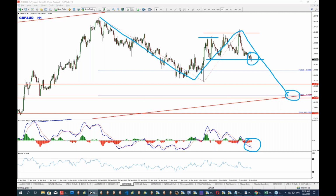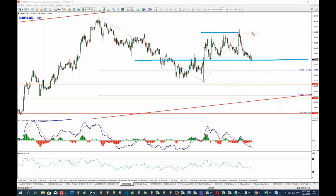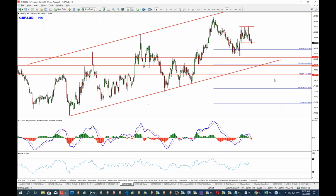Okay, but as long as we're holding that zone right here, the idea of the range remains. That means short-term positions for buys towards the top, scalping, could also be something for us to look for. What else we can say here is that this thing is moving inside a range channel, and this one is much better than the other pound pair we're going to cover in a second, for one reason.